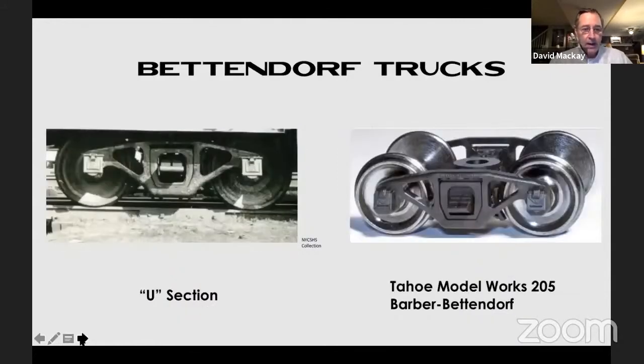Okay. Here's your U-section truck. You can get these from Tahoe Model Works. It's a Model 205. The Barber Casting Company bought the Bettendorf patterns because their Bettendorf goes back many, many, many years to the early 20s, if not further, and made this truck up into the 70s. These were also found under the pacemaker cabooses as well as the bay window cabooses. And this is pretty much what the New York Central used when they needed a caboose truck as they failed under the wooden cars, or the 19,000 cars.